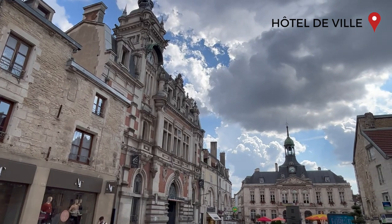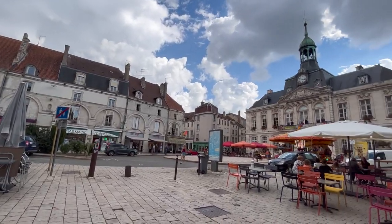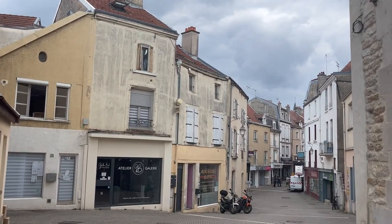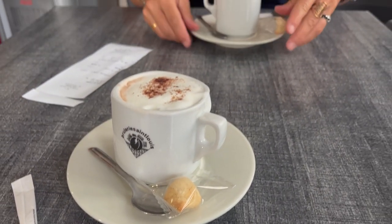Arriving in the main square area, we can see not only the Hôtel de Ville, but there's many shops, and it's also a great spot for a coffee on the many terrace areas. It actually started to rain, so we ducked inside a cafe and grabbed a cappuccino.